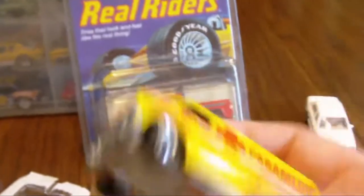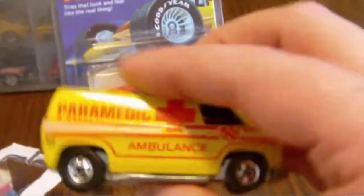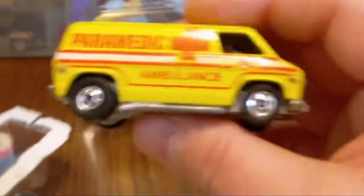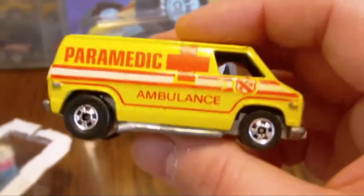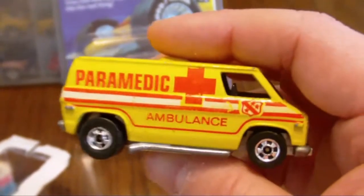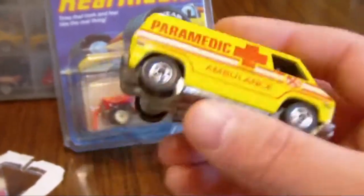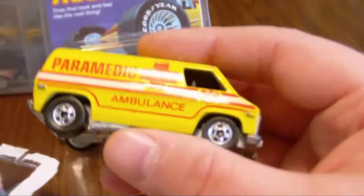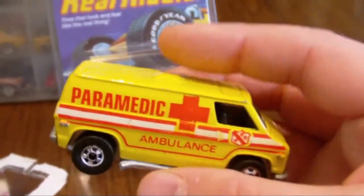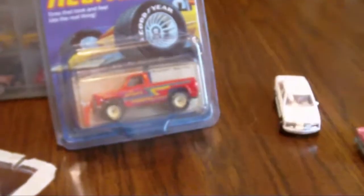And I picked up another one of these yellow paramedics for a buddy of mine up in Canada, but I guess kind of great minds think alike. I know he needed one of these mint. He had one that was pretty beat up, so I was going to surprise him with this one, but he had already picked one up in the time that he was gone and came back and did more videos, so I guess I have an extra mint paramedic, but I got a really good deal on this one, so no big deal.